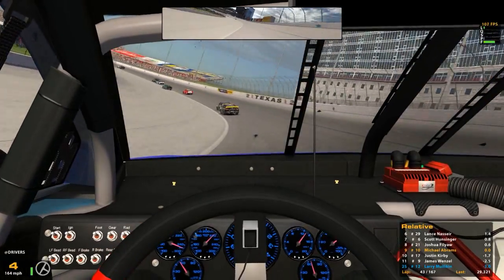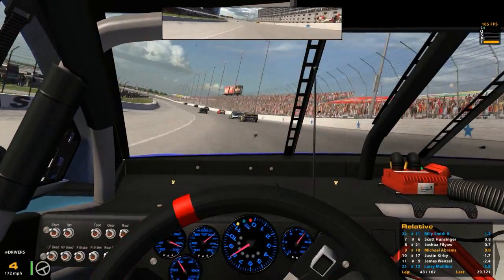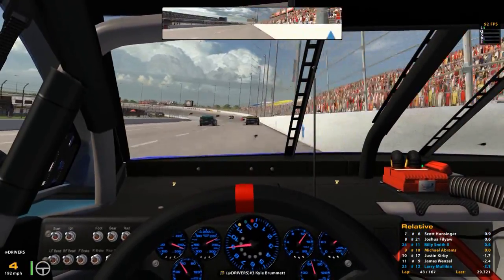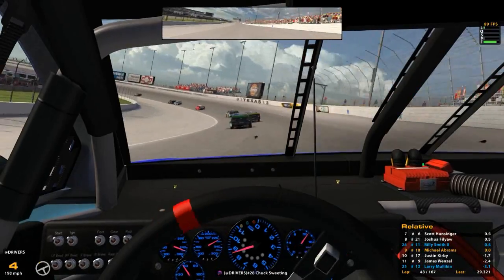Yeah, right here in the center of the corner, just so tight all of a sudden. I don't know why. Thanks, Chuck. I was gonna let you back in line, though. No, no problem, man.